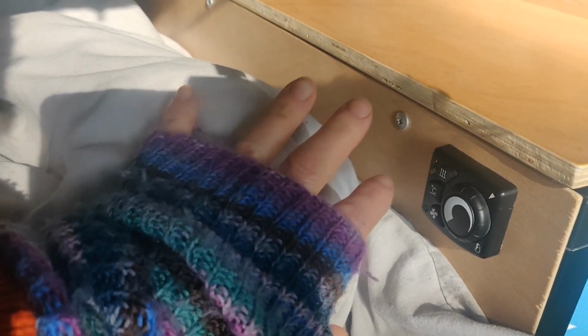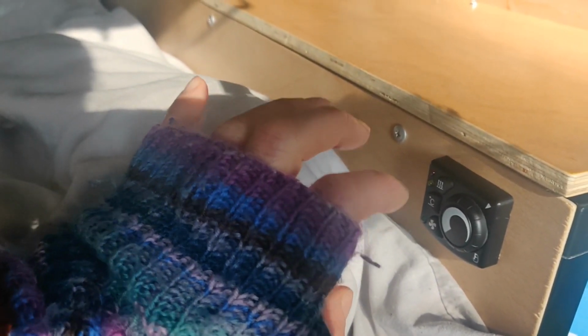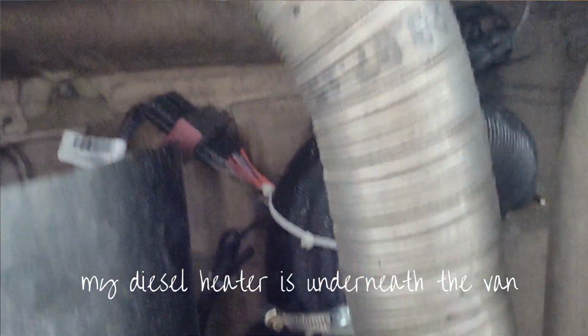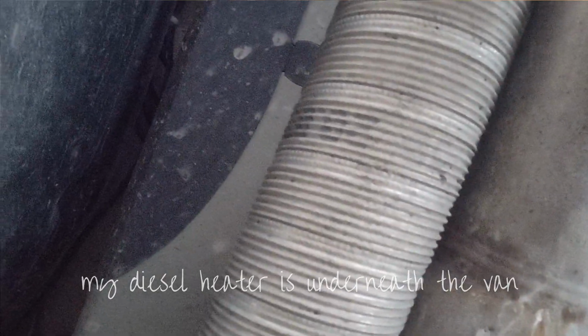Next up, I have this clever little control here. I don't use this overnight, but this is the control for my diesel heater, which is really useful if it's super cold in the evening. I will use this before I get washed and stuff for bed, so that the van is warm, the air is warm before I get into bed, and then I'll turn it off and I'm fine overnight. I have also been known to click it on for about half an hour in the morning when it's super cold, just to warm things up to help me get out of bed. Otherwise, I might stay in bed all day.